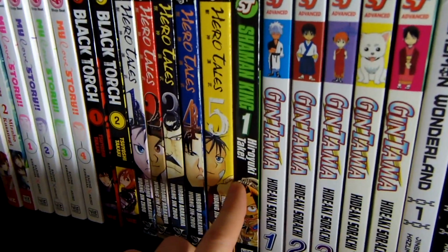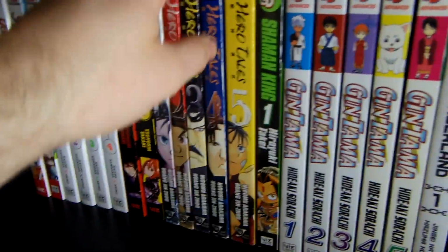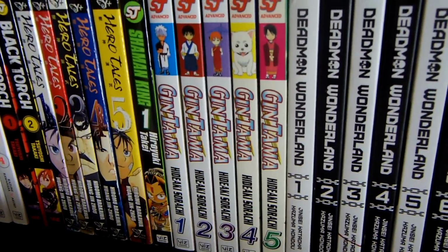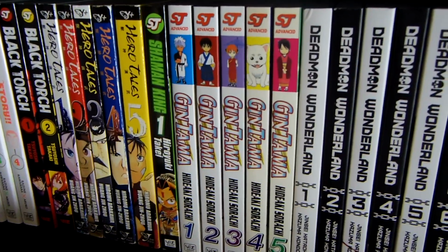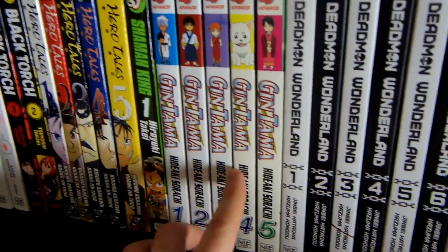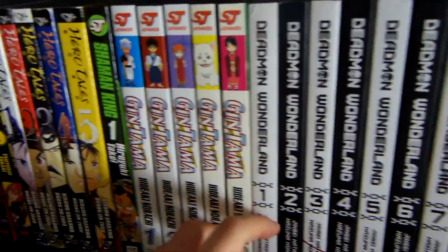Then we have Shaman King Volume 1, which is out of print now, so I'm never really going to get those unless someone decides to license the rest of it. Next to that is Gintama Volumes 1 to 5. I am not a fan of comedy manga, and I have tried to sell these with no luck, so they remain here on my shelf until I can get rid of them. But I quite like the covers. I like the spines at least. It's a fun little series.